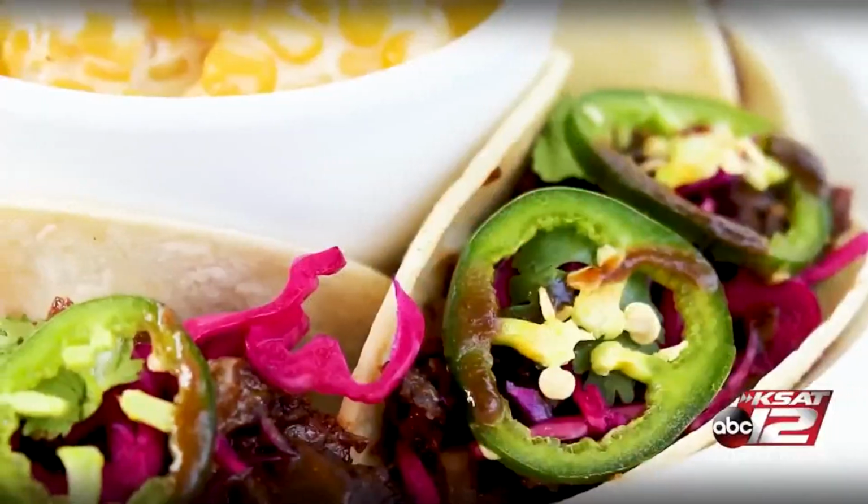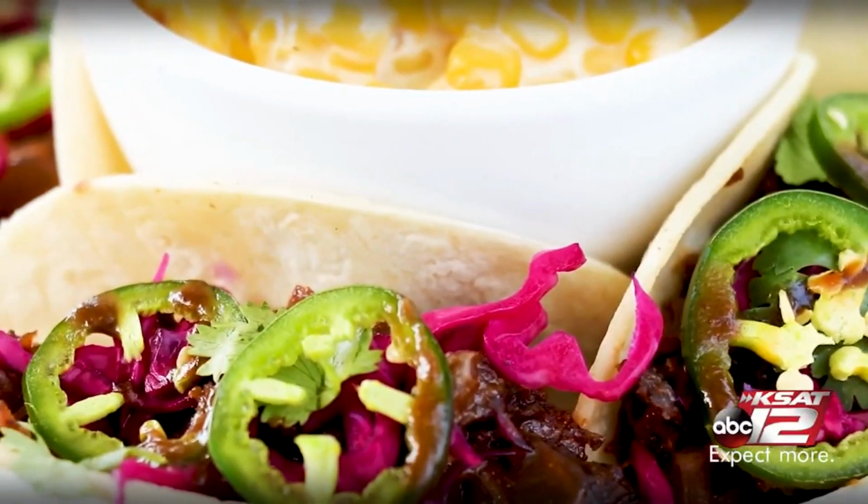Oh, wow. The shredded venison tacos out here at Grape Juice are phenomenal. If you've never tried venison before, this is the dish that you need to try. With the jalapeno on there. The jalapeno is actually a raw jalapeno. Yes. So you're getting the crunch, you're getting the crispness from that, but you still have the seeds on there.